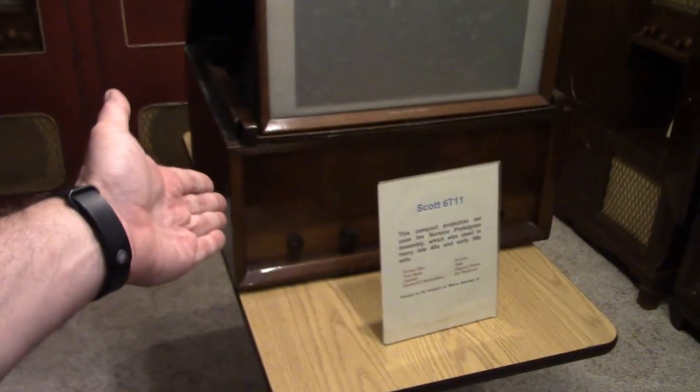And there's a Scott 6T11. Yes, I do have one, but mine is in nowhere near as nice a condition because my cabinet's falling apart. But that's what it should look like.